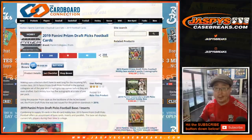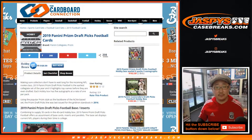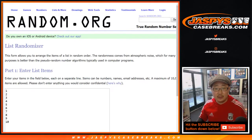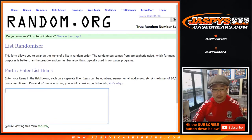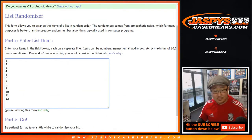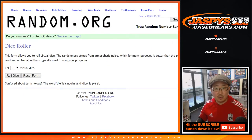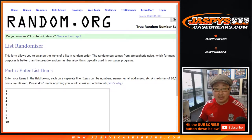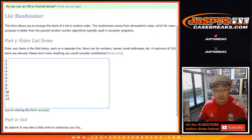All right, now let's go back to random.org. All right, so that's 1 through 12. And we'll use the same dice roll for all three. So that'll be for the names, obviously, the pack numbers. We're going to do this first so we can see which two boxes we're going to do.